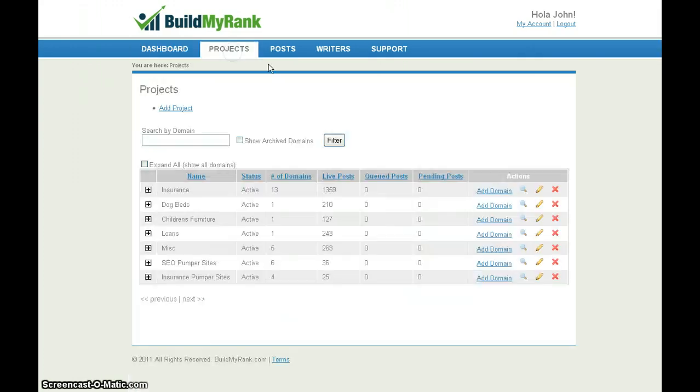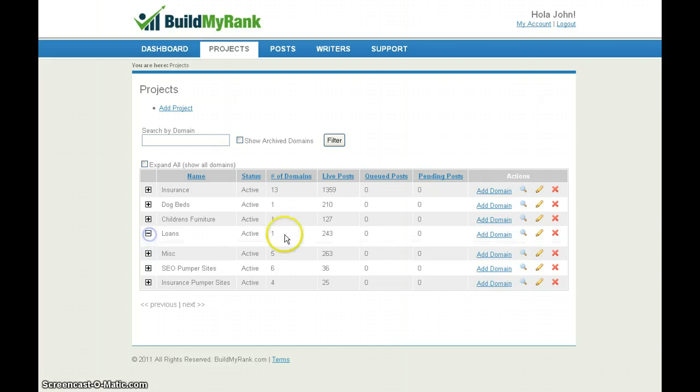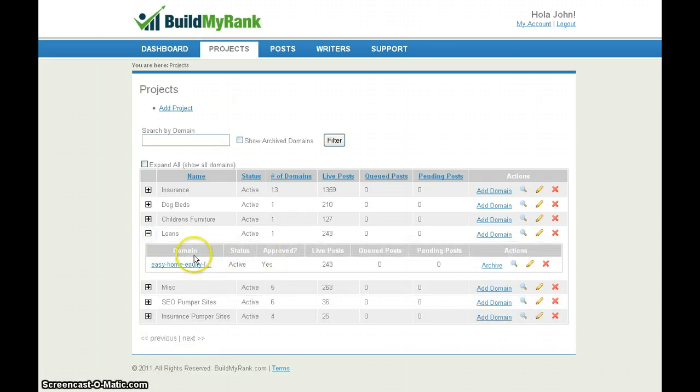And if I click on projects, we can get a list of all of the projects and domains that we're currently promoting. And if I click on one of these, I can see the domain, the status, whether it was approved or not, how many live posts, how many posts I have in my queue for distribution, how many posts are pending. So naturally, queued posts have been reviewed and approved. Anything that's pending has yet to be reviewed. Normally, we review posts within 24 hours, generally speaking.